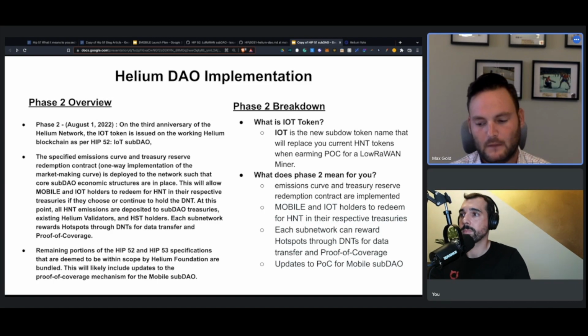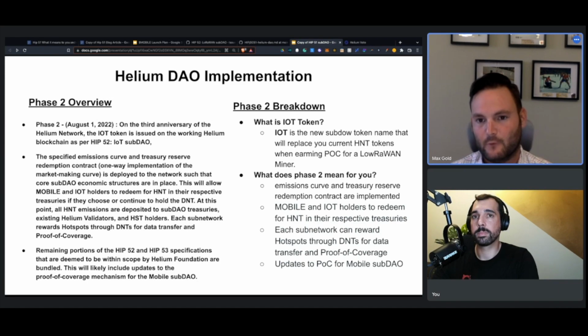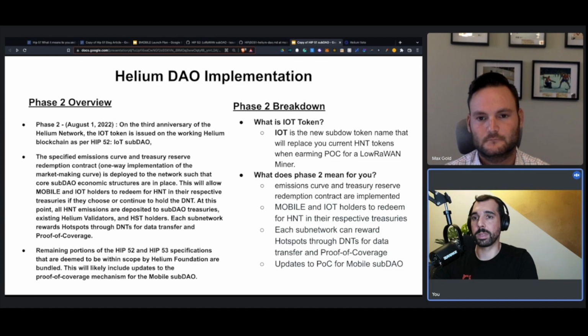And I say this as someone with close to 1,000 Helium LoRaWAN hotspots. I'm not concerned by this. I'm not concerned by this for my fleet. So I don't think that anyone who's just running a LoRaWAN Helium hotspot should have any concern with any of these changes. That's good to hear. I'm glad I'm not the only one.